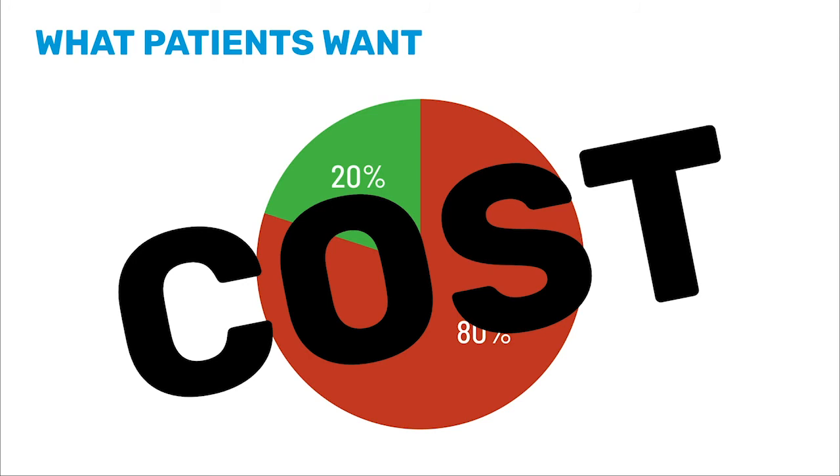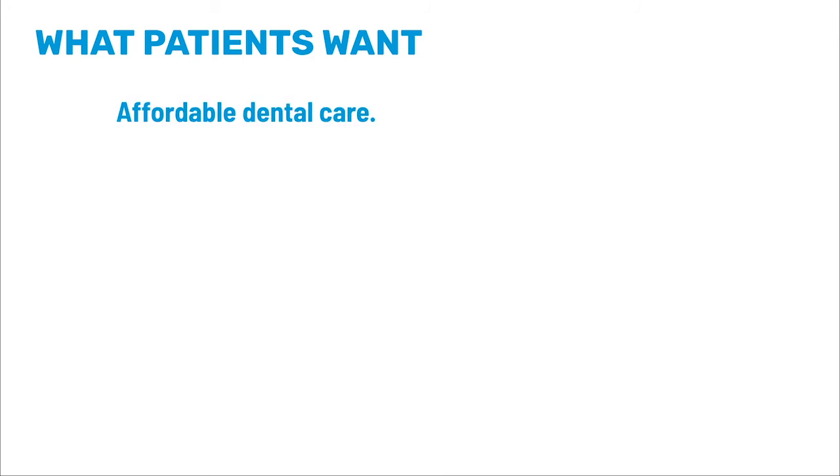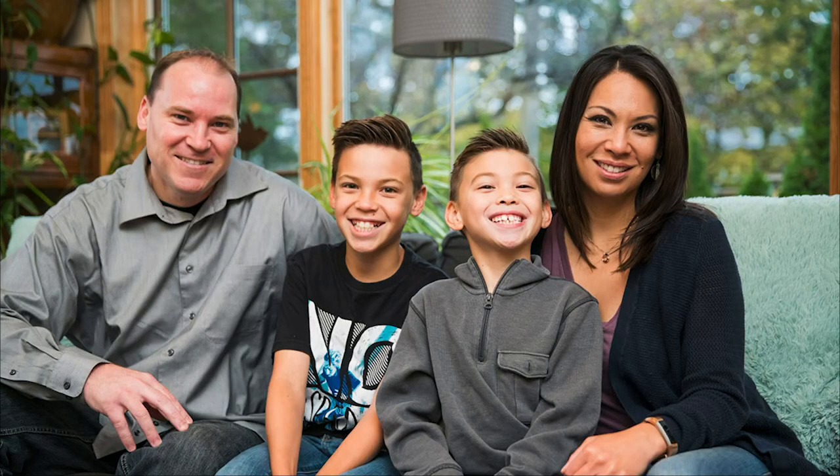So, conclusion of that, what do patients want? They want affordable dental care. And that's where membership plans come in. Offering dental care paid on a monthly basis makes everything much more palatable. Every patient knows they need their teeth cleaned and a basic checkup. Offering a membership plan with these benefits shows the patient how affordable these treatments actually are. Let's take a look at the Davis family as an example of how all of this works.